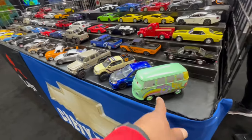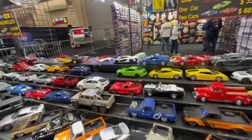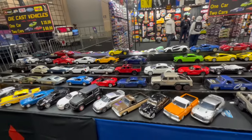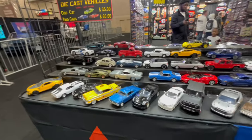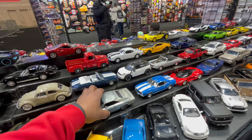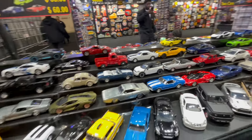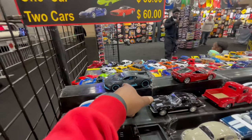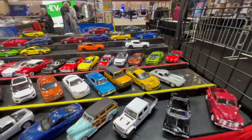Look at this. This is nice. Oh, Harry's son gonna have a ball with these. He gonna want all these cars. My man Harry's son. Ooh, look at this Charger. This is nice. This one right here, man. Dang, like aluminum foil, stainless steel. Look at the D's real quick.